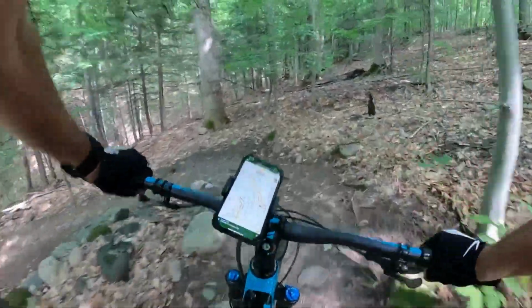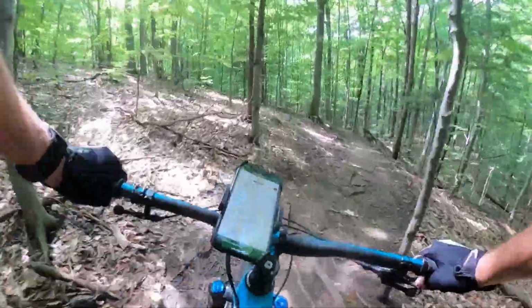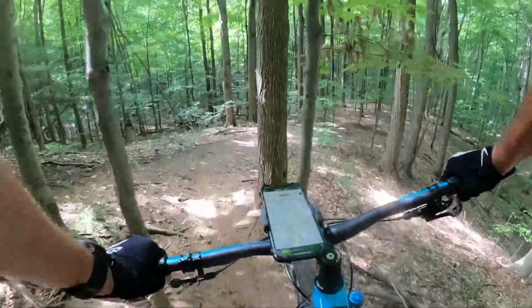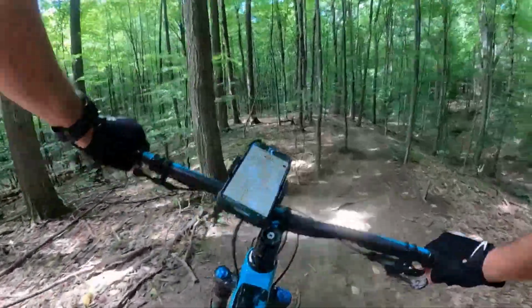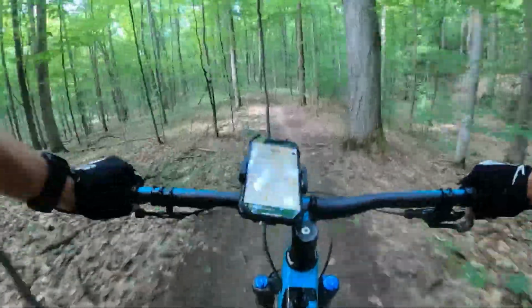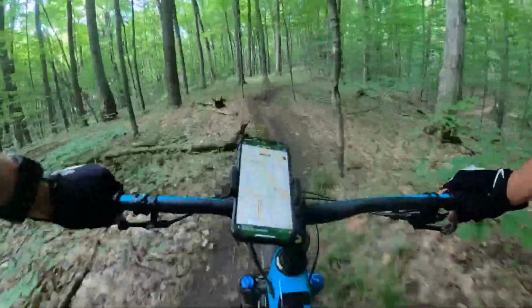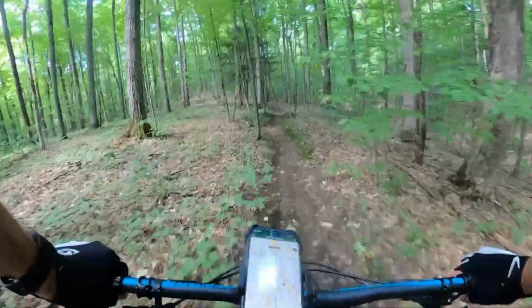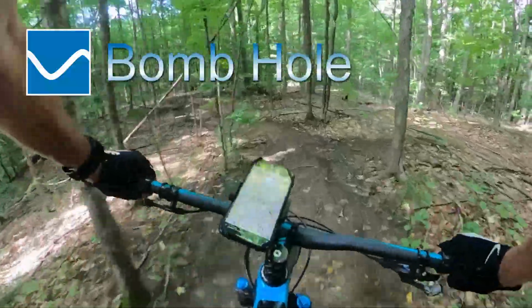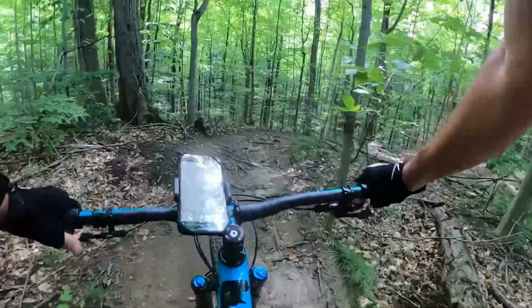Right, switchbacks. Have fun. Trail. We're back on a different section of bomb hole, a little more well used by the looks of it than the section we were on earlier.